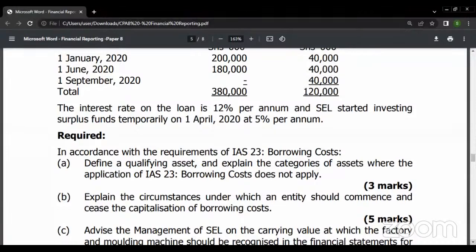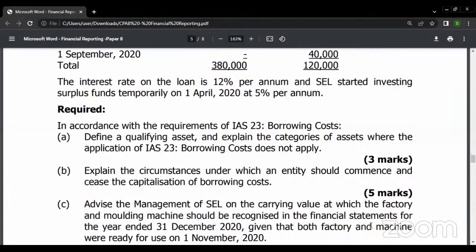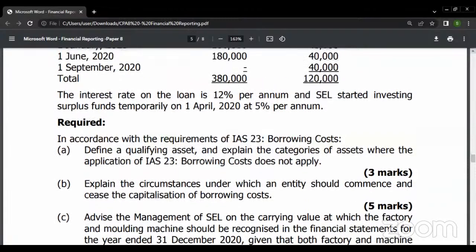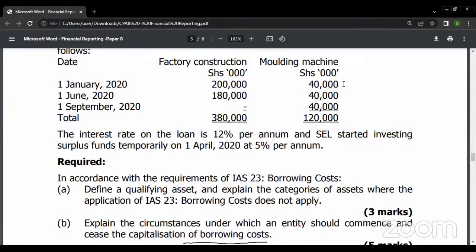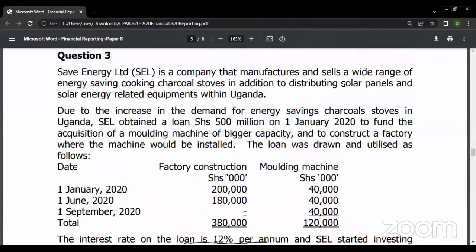Then part C, you're required to advise the management of SEL on the carrying value at which the factory and the molding machine should be recognized in the financial statements for the year ended 31st December 2020, given that both the factory and the machine were ready for use on 1st November 2020. This date is also very, very important. As you're carrying out your calculations, that date is also key, because on this date the factory and the molding machine will be ready for use. So on this date, we have to stop capitalization. Don't forget. So that is our revision question, which I'm going to use in this session to see what IAS 23 borrowing cost is all about, and then how we apply IAS 23.